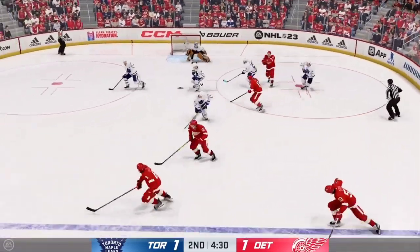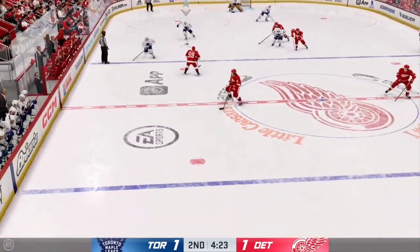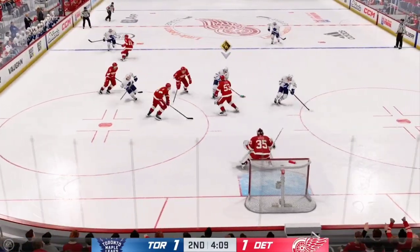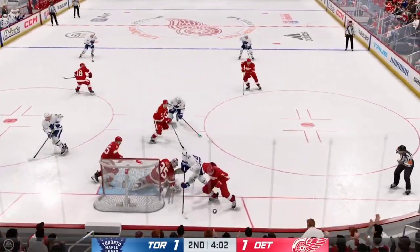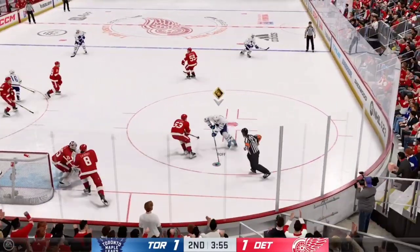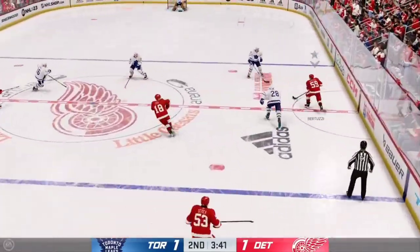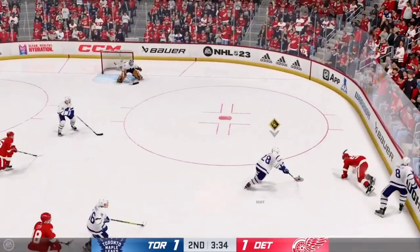They take possession as he locks them up off the faceoff. Moves it to Marner. Fires it on net. Oh, how did he get a piece of that? Really good work. I like this chance here as they get the puck into a scoring spot. Goalie's just better on this time.